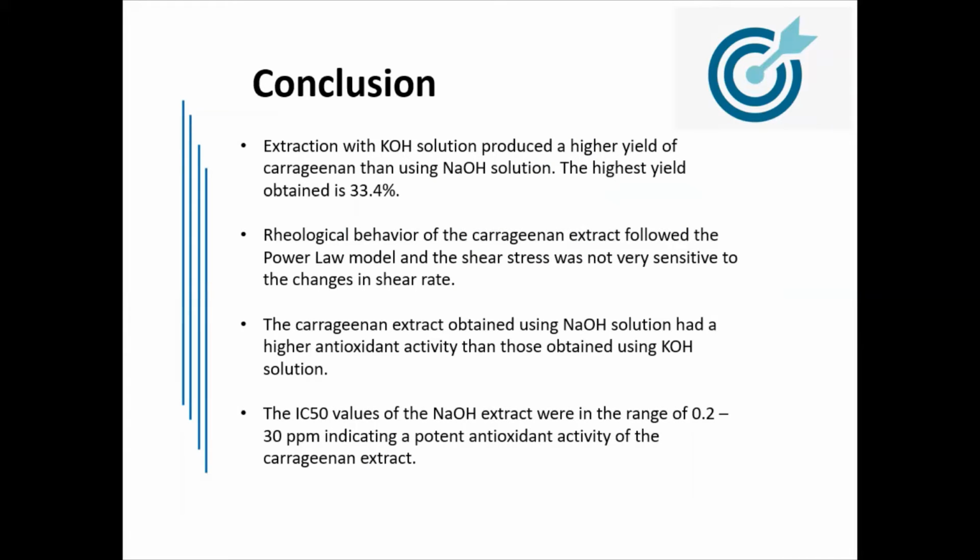The conclusion. First conclusion, extraction with potassium hydroxide solution produces a higher yield of carrageenan than using sodium hydroxide solution. The highest yield obtained is 33.4%. The second conclusion, the rheological behavior of the carrageenan extract followed the power law model and the stress was not very sensitive to the change in shear rate. The third conclusion, the carrageenan extract obtained using sodium hydroxide solution had a higher antioxidant activity than those obtained using potassium hydroxide solution. And the last conclusion, the IC50 values of the sodium hydroxide extract were in the range of 0.2 up to 30 ppm, indicating a potent antioxidant of the carrageenan extract.